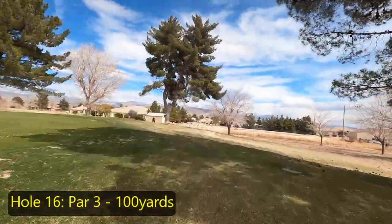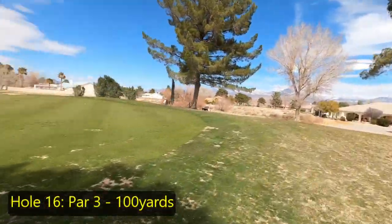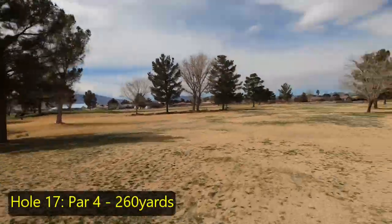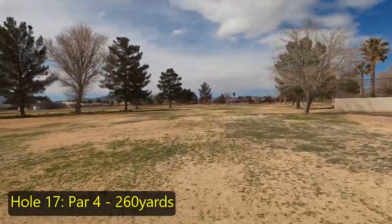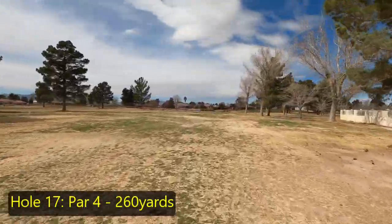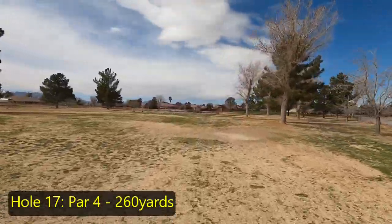And it was pretty soft. Wasn't much roll with the fairways. And again, not the greatest course, but for the price and being built in 1979, it's definitely a cool experience.